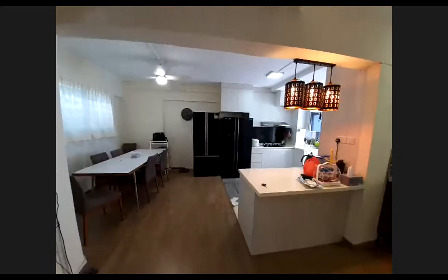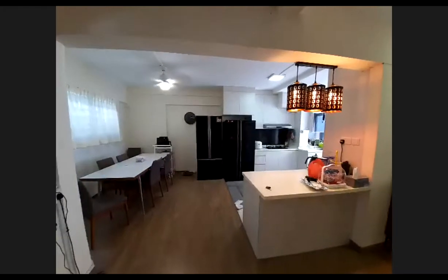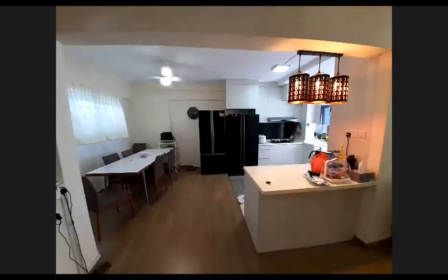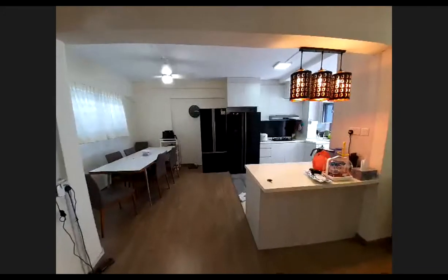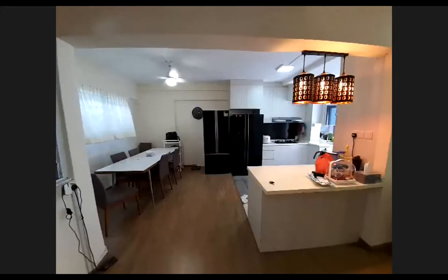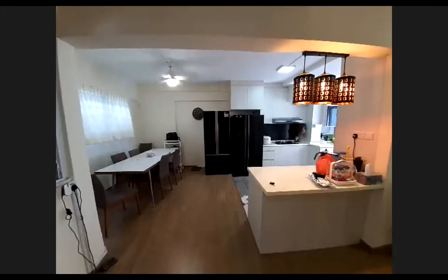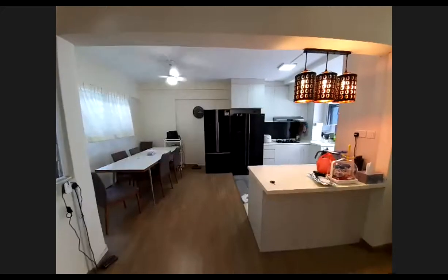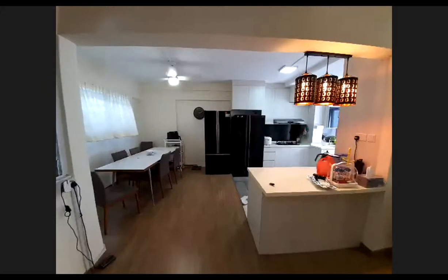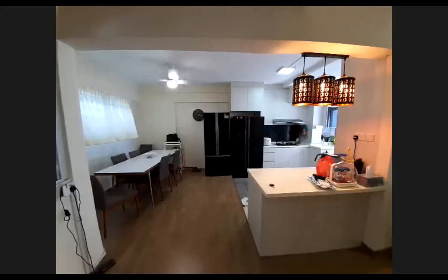Okay, so now you can see that is the area that we have mentioned as the dining area. It's spacious enough to convert into another room. So we actually saw there's an open concept kitchen down there. You see, it's beautifully done up. Then that is the natural brightness coming in from the kitchen side. We are standing at this position so that you can see this angle of the unit itself.